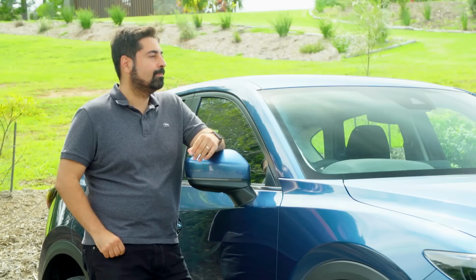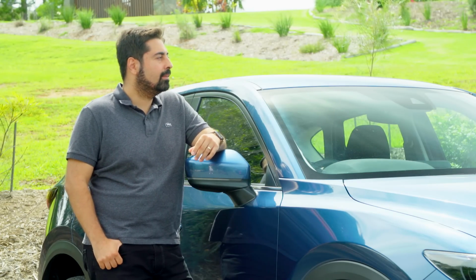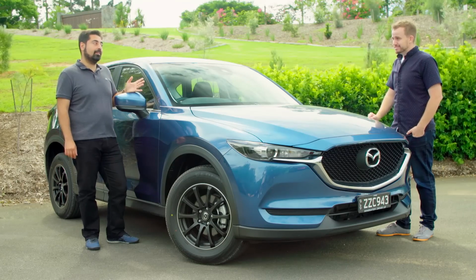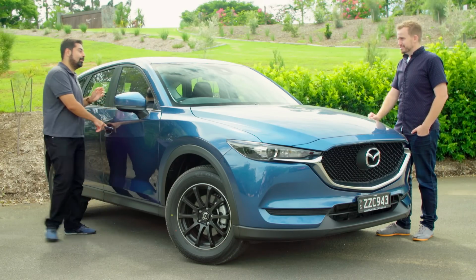Hang on, do they really think that anyone's going to buy a base model manual? Surely there won't be that many buyers out there. I mean, there might be a few who are attracted to the price. It is the cheapest at $28,690. You know, that's pretty good pricing for this car. I guess I'll jump in and see if it stacks up.